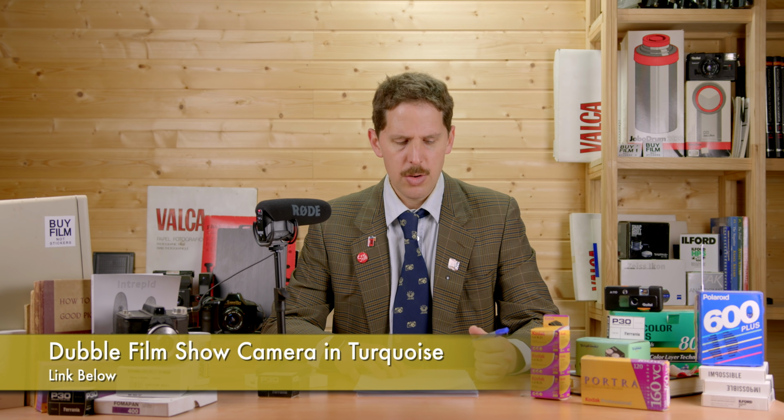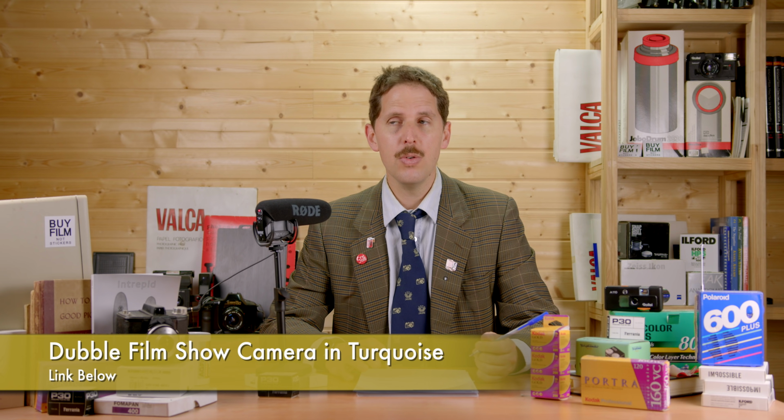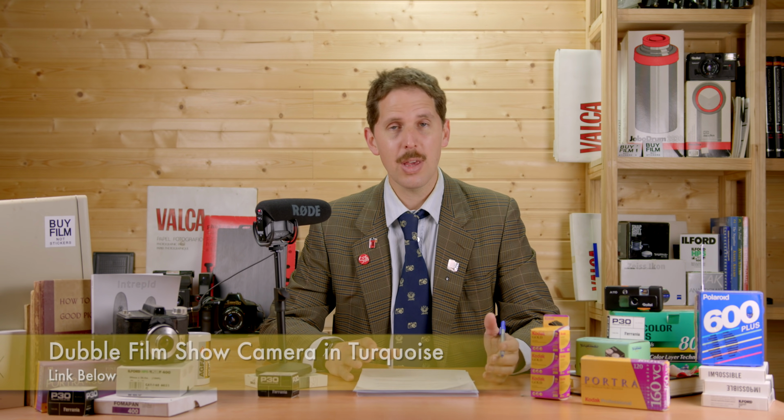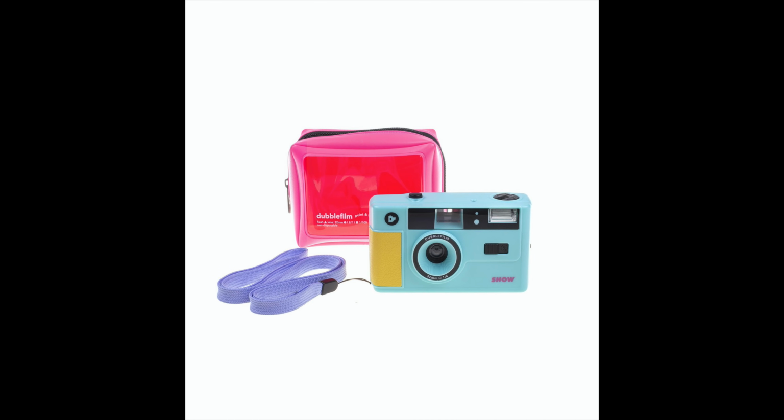Then the new Dubblefilm Show camera, the reusable, disposable-looking camera. We know these cameras have been coming out from Kodak, like the M35 and M38. Now the Dubblefilm Show camera has come out in a very cool color, turquoise. I don't know if I'm saying that correctly, but nothing else changed but that funky new color. I have to give, I think it was Adam, if I'm not wrong, the winning prize for the color schemes.